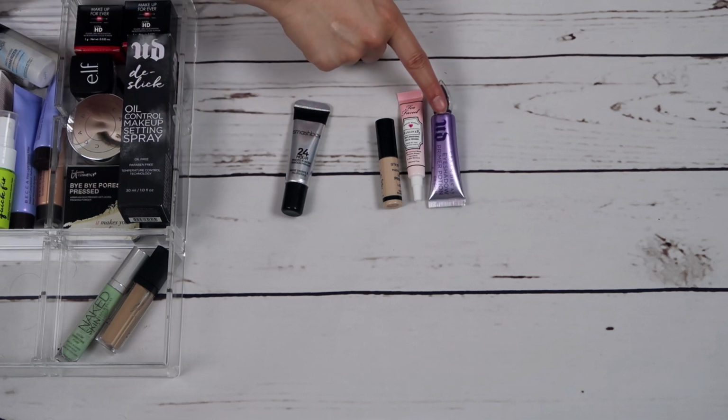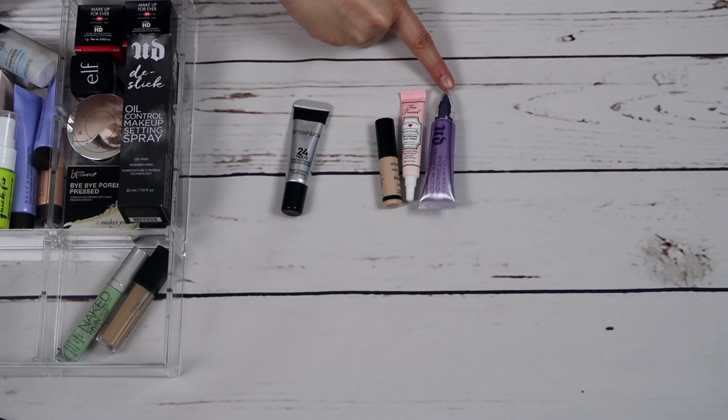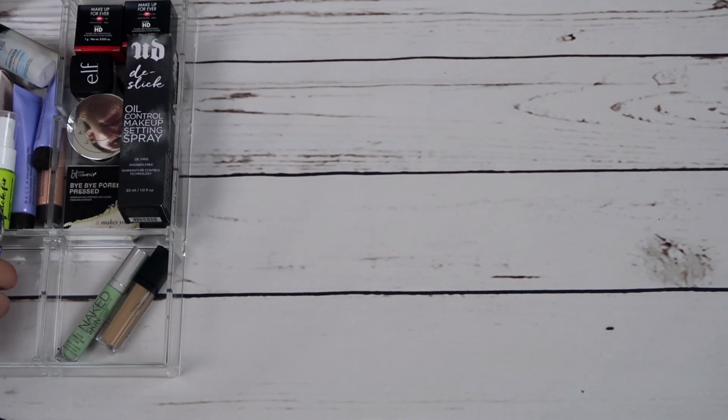I also love the Urban Decay Eyeshadow Primer Potion. This one is really good for just blending out your shadows beautifully. And then Too Faced Hangover. This is a face primer, but I love using it for under my eyes. So those are my favorite eye primers.